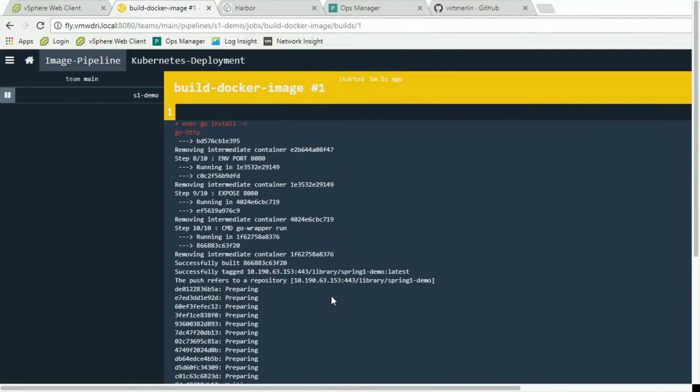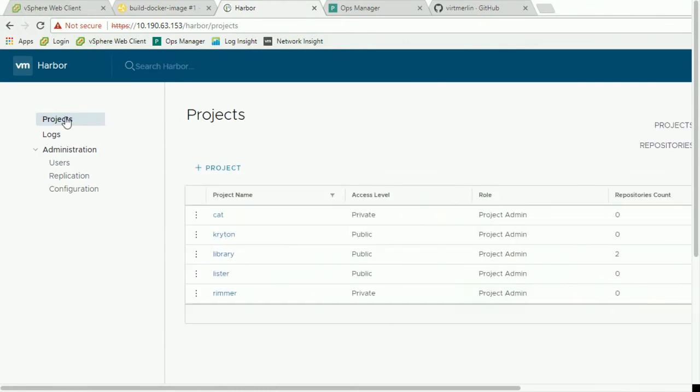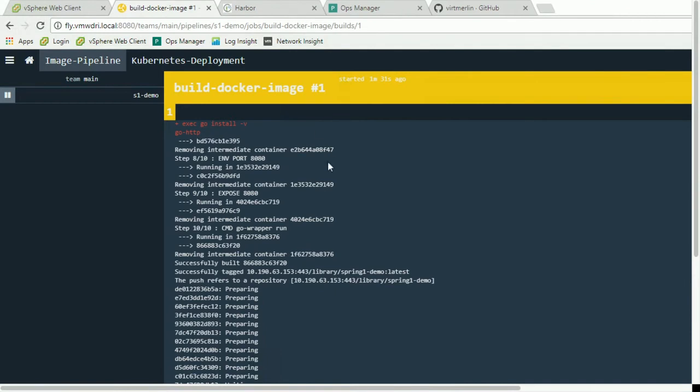So while this Docker image is building, we can look over here to Harbor, where I've already logged in. And we can see that we have projects in Harbor, which are kind of analogous to a tenancy inside of Harbor. And so we've got the library project, where, if you guys are paying attention to what I looked at in the Concourse pipeline, that's where we want our SpringOne demo app to push. So if we take a look at it right now, we just have that Nginx image that's sitting in the repository. So we'll come back here and take a look at that Docker image.